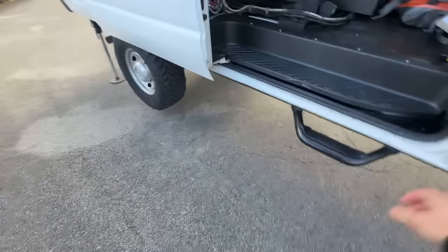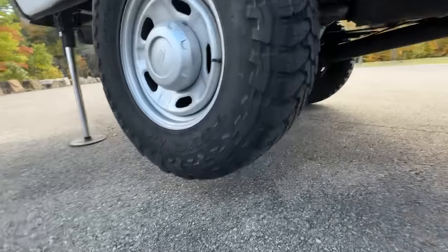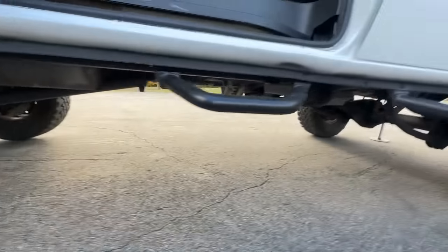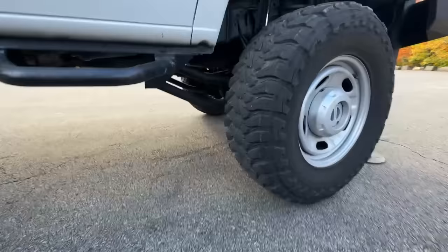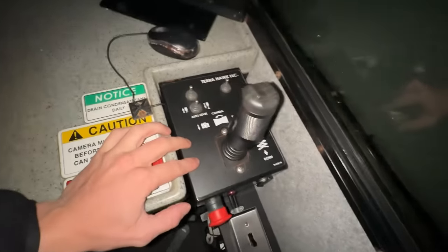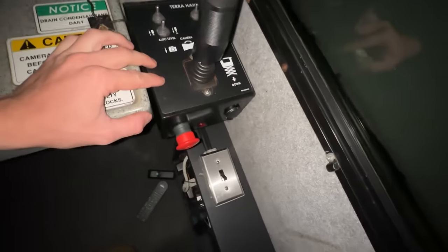Okay, and you can see this truck is able to fully lift itself off of the ground, which is, it's crazy. And just so you are aware, I actually am doing this all alone. So, you know, I could end up getting stuck 30 feet in the air if I don't do this correctly.